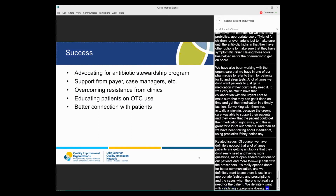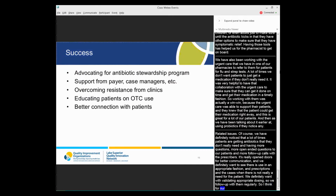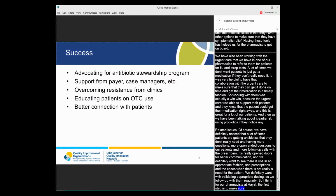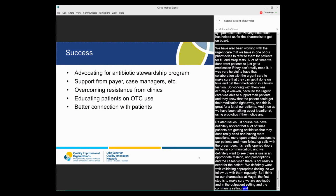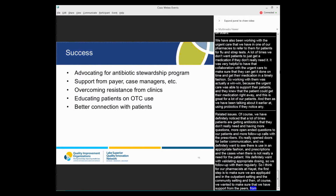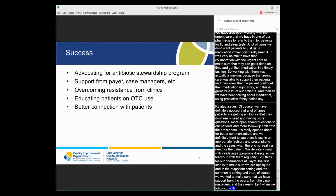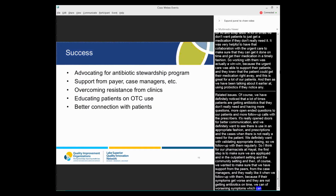So I think for pharmacists at Hyatt, the first step was to make sure that we are advocating for antibiotic stewardship programs out in the outpatient setting or in the community setting. And then, of course, we wanted to make sure that we have some support from the peers, from the case managers, and they really like it when we're following up with them, because definitely if their symptoms get worse and they're not getting their antibiotics on time, they can have worsening symptoms, which can cause them going back into the ER. So that's something that we've really gotten a lot of support on.